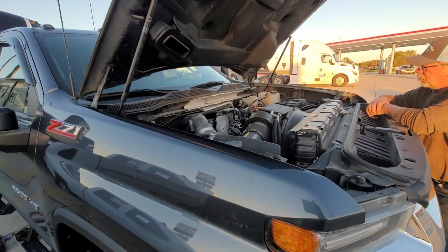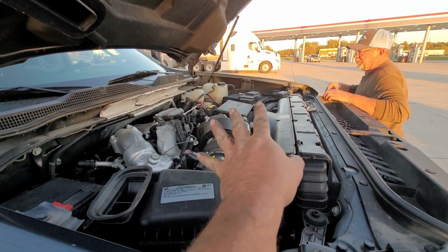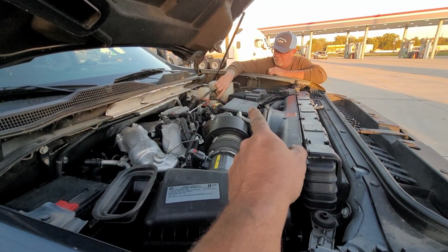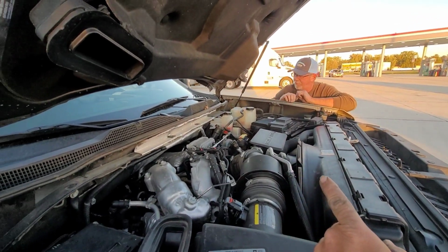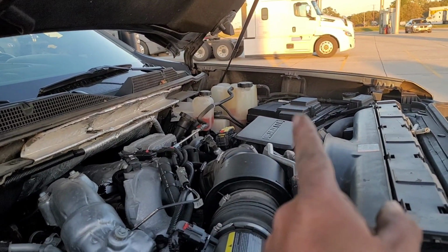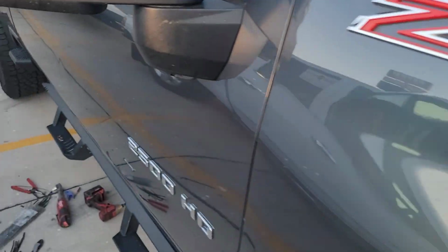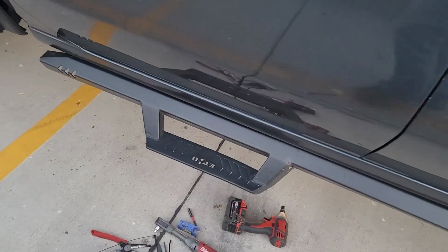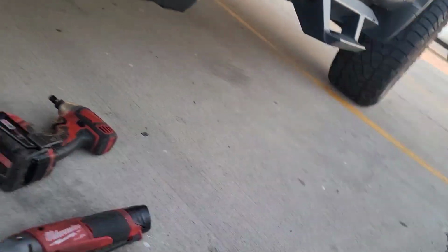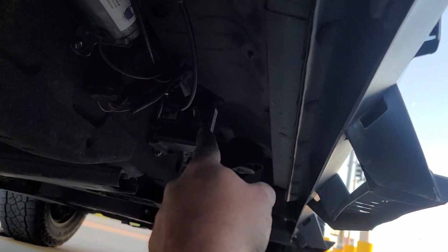So on this system, it's really simple. There's a hot and a ground that goes to your hot and your ground. Then there's a fuse that you screw to the firewall somewhere, and we put it right behind the coolant tank over there. So a hot and a ground and a fused ignition wire. Then we came down the truck and across the frame with the wiring, and here's the pump, and there's the brain box, the controller.